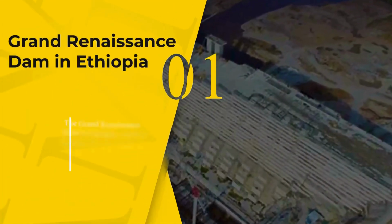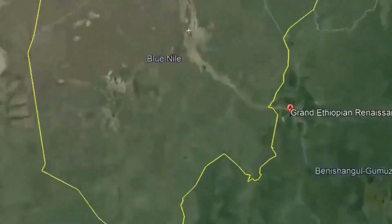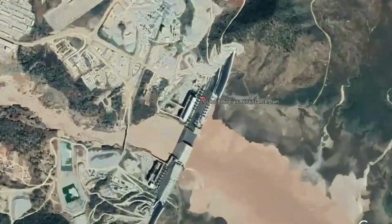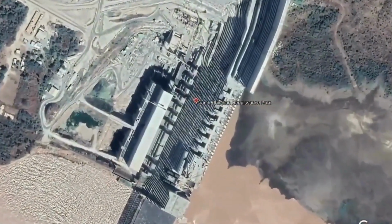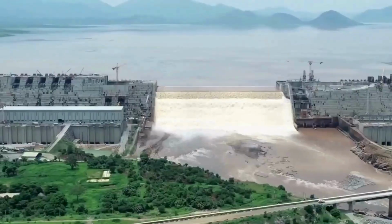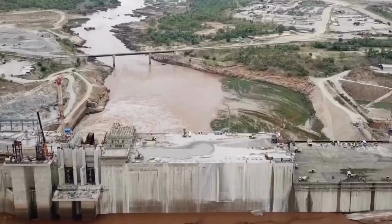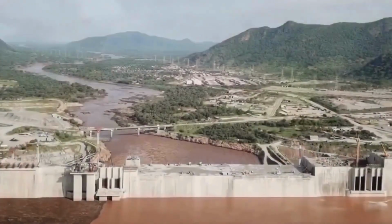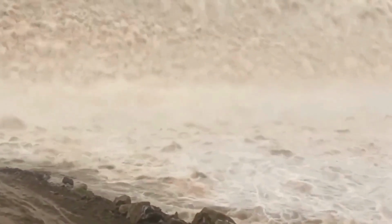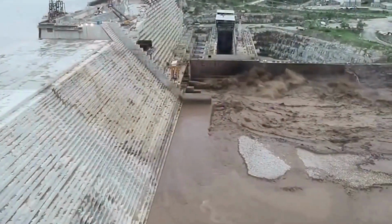1. The Grand Renaissance Dam in Ethiopia. The Grand Renaissance Dam in Ethiopia, which is located near the Sudanese border on the Blue Nile, is currently Africa's largest dam, as we all know. It was previously known as the Millennium Dam. It is Ethiopia's most significant project to date, providing a phenomenal 6,000 megawatts of electrical energy annually at a cost of $6.4 billion. Its construction began in 2011 and is still ongoing.